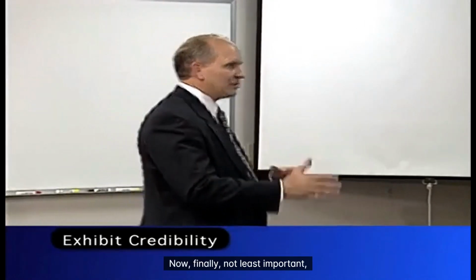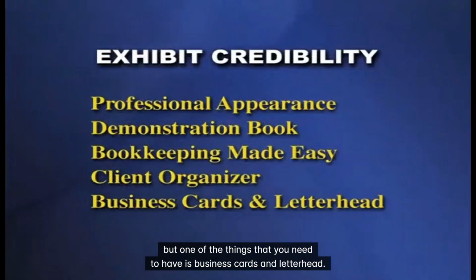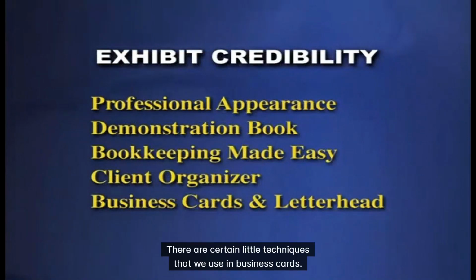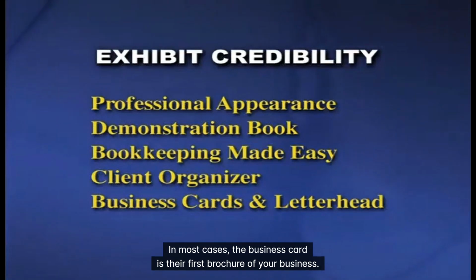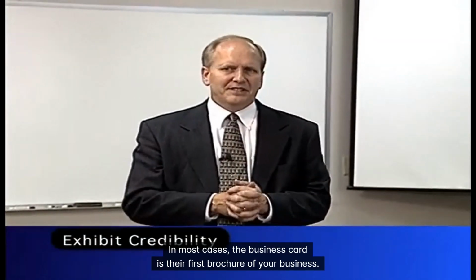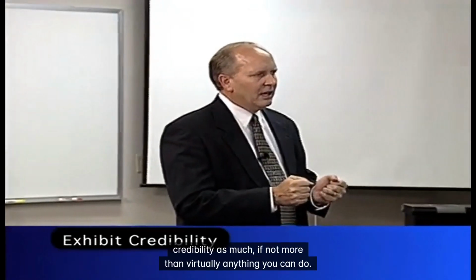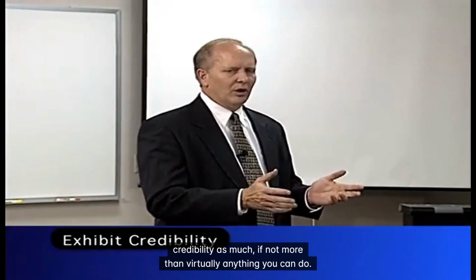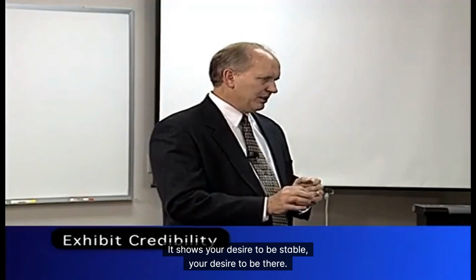Now, finally, not least important, but one of the things that you need to have is business cards and letterhead, okay? There are certain little techniques that we use in business cards, so let's go over how you create a business card. In most cases, the business card is their first brochure of your business. And a business card establishes credibility as much, if not more, than virtually anything you can do. It shows your desire to be stable, your desire to be there.